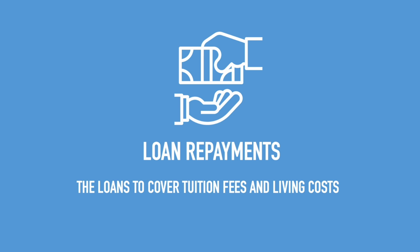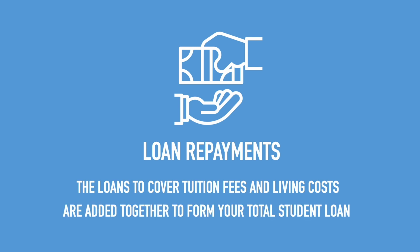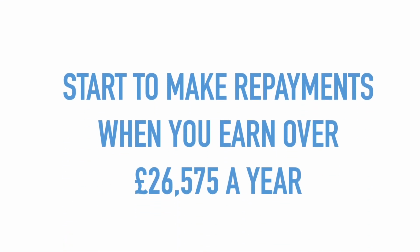The loans to cover tuition fees and living costs are added together to form your total student loan. Interest is based on the retail price index, and you only start to make repayments when you earn over the minimum threshold, which is currently £26,575 a year. Once your earnings reach this threshold, you repay 9% of your earnings that sit above it. For example, somebody earning £28,000 a year would typically make a monthly payment of just £10.